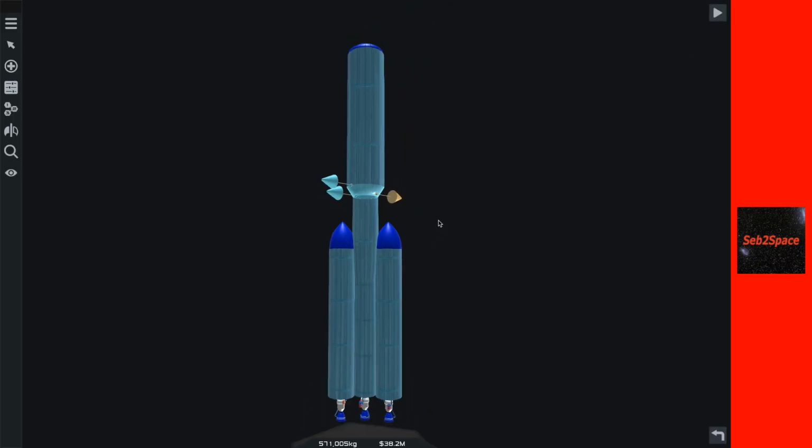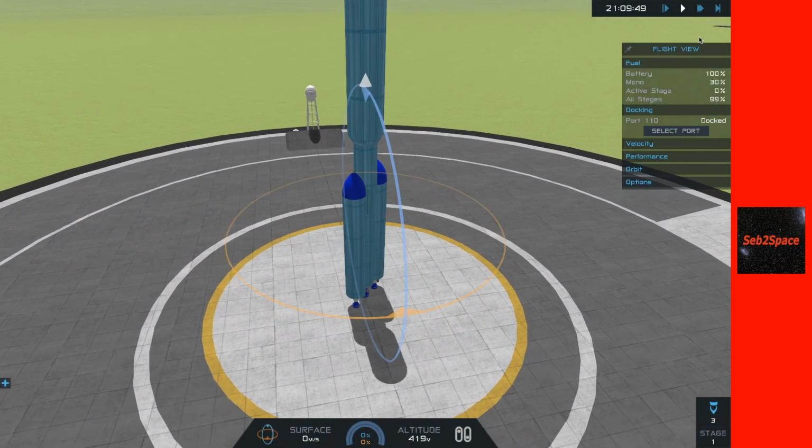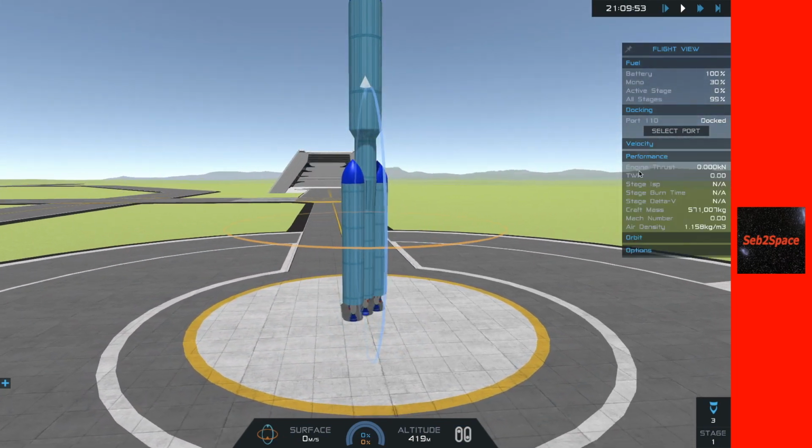Someone made a similar video, I do believe, but whenever I'll be doing missions to the moon, I'll make sure to be including this station in it to get some monopropellant and stuff. So that's how I'm gonna do that.